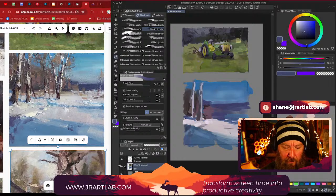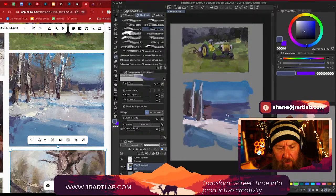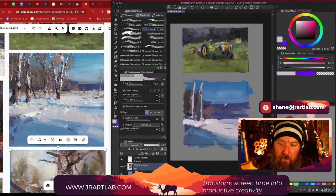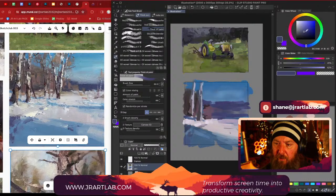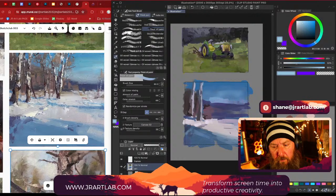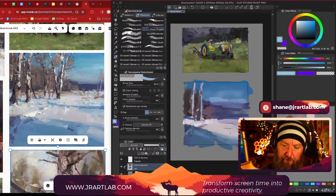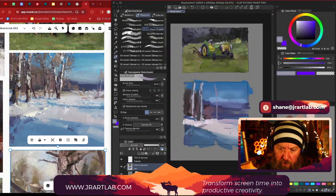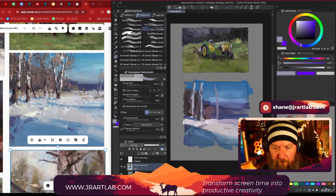Uh-oh, we forgot to move layers, or we undid somewhere and we lost it. Oh well, what can you do? Sometimes that happens. Okay. We've got about 7 minutes to go. Get some more of these trees going on. I'm just drawing this all on one layer for simplicity.